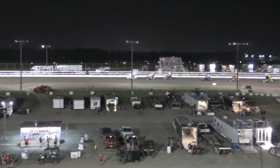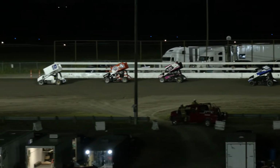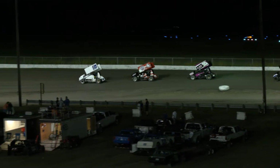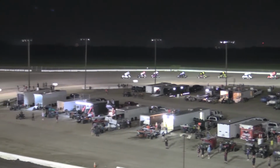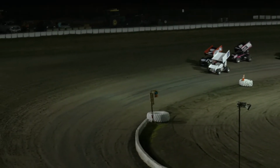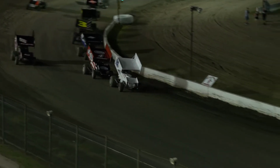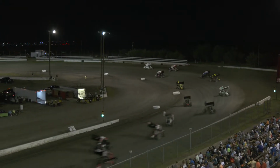All right, they're getting lined up. Everybody pulling up. Wes telling them to get it together. We're fixing to go racing. 30 laps down, 20 to go. Oh, Thomas trying to play some games there at the beginning. Remember, they gotta watch out for that cone.